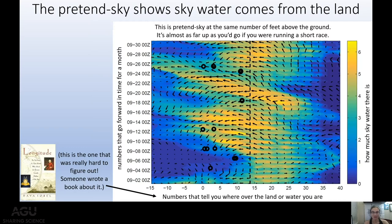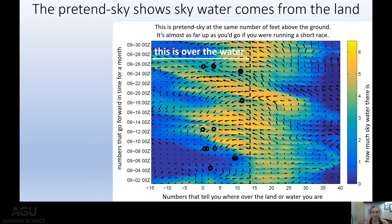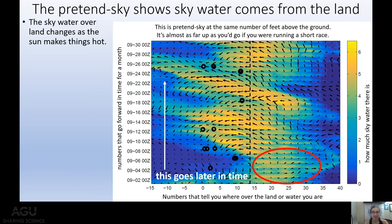So this part is over the land. This part is over the water. This goes later in time on this picture. And so some things that we can see, the sky water over the land changes as the sun makes things hot or the sun goes away.